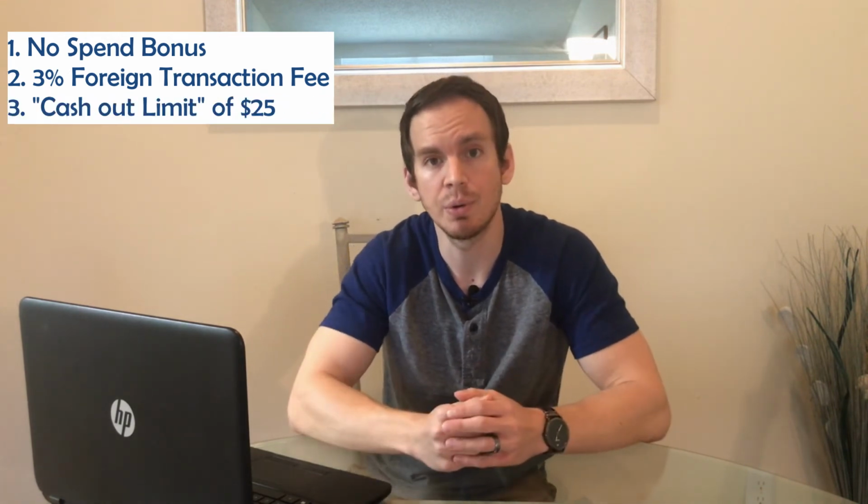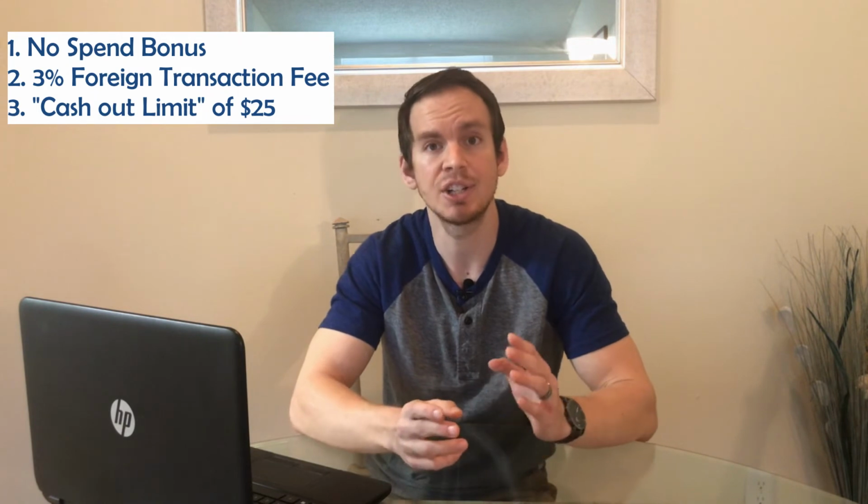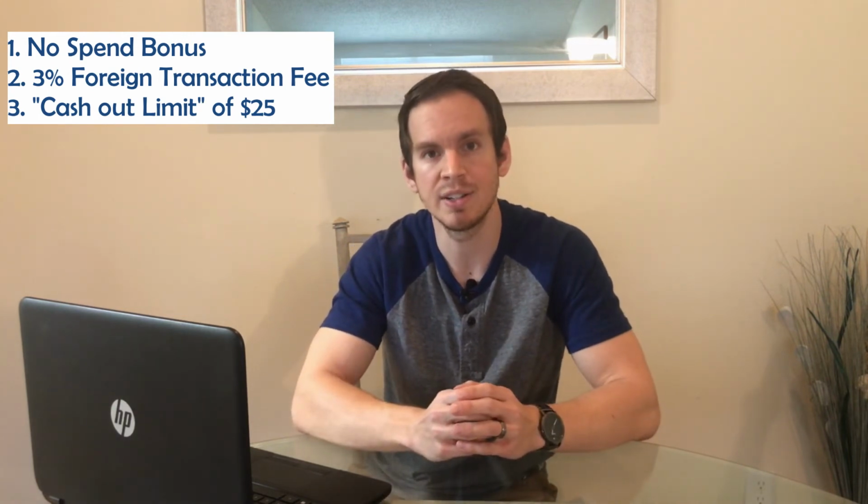And finally, with your reward dollars, you won't be able to cash anything out in the form of a check or a statement credit until you accumulate at least $25. And there's so many other credit cards where there's no limit, where you can cash them out as soon as you get to 1 penny. So I feel like making cardholders wait until they get to $25 is kind of unfair.